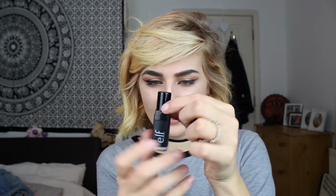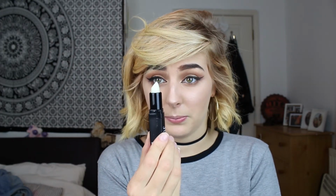Next, I'm going to take my lip exfoliator in Coconut from E.L.F. I actually bought all of the lip exfoliators for a previous video, but I never got around to doing it. It comes as a lipstick shape. It's got really, really tiny bits of sugar inside, so it exfoliates your lips. Wipe it off. Next, I'm going to take my matte lip colour in Scarlet Night.